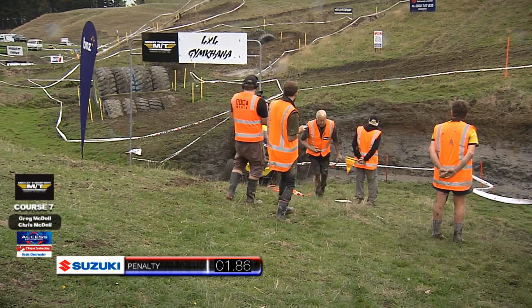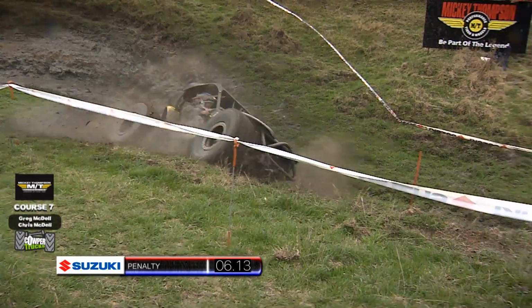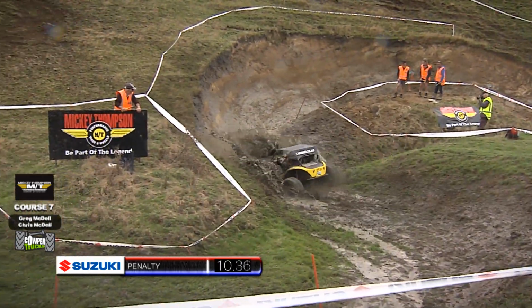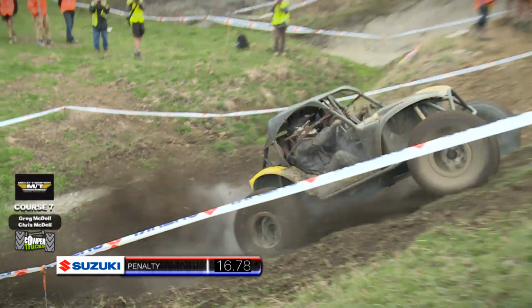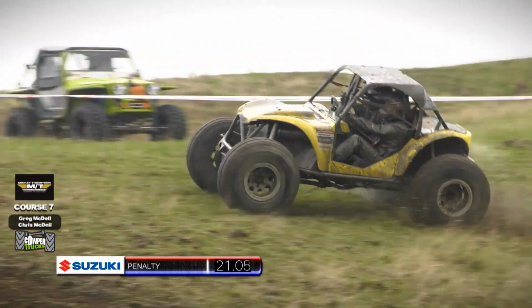This is Greg and Chris McDowell. Time to beat still at 29.78. Currently 8th equal with Jared Biggs on 4,150 points. This is course number 7. Mickey Thompson tyres bring it to you. It's the 4x4 Gymkhana. It's the only speed event of the Suzuki Extreme 4x4 Challenge, and this looks pretty darn good here from the McDowells.